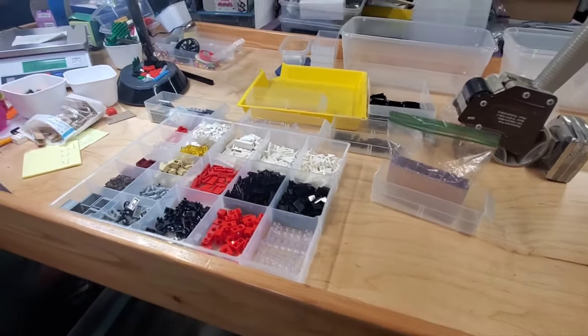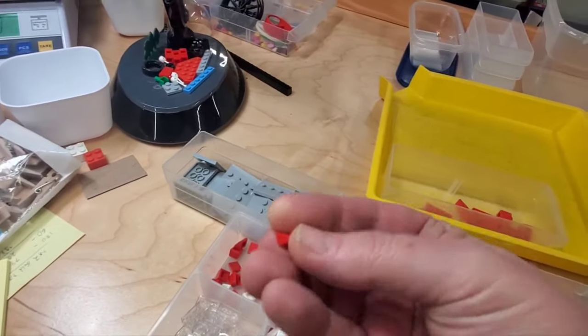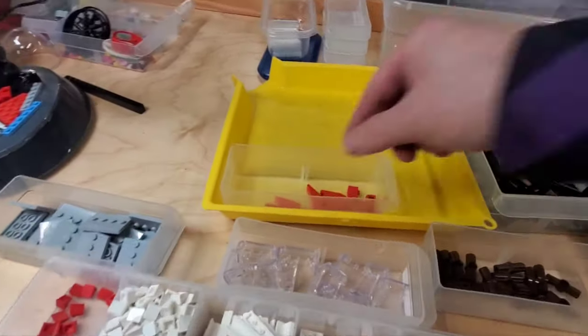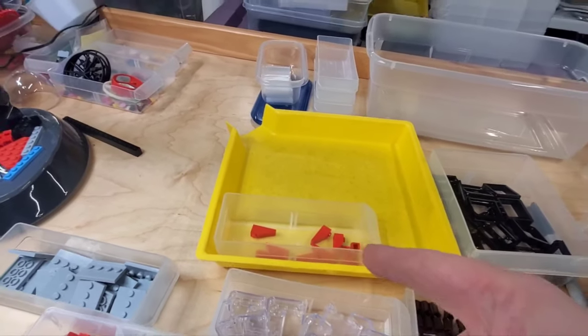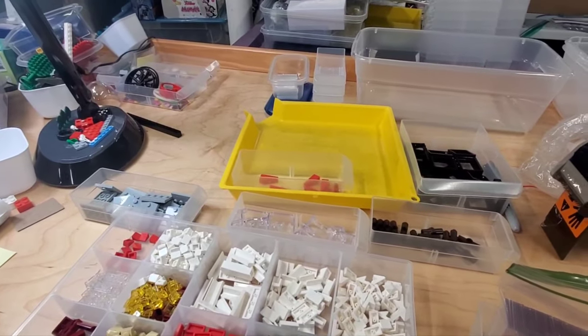I was short a few pieces. This red piece here, little red cheese slope, I was short 10 of, so instead of 24, I only had 14. And this red slope, I was supposed to have 29, I had 9. So that's a little more concerning to me, that I was missing 20 of that. And I did look in a bunch of drawers around them, and I didn't track it down.